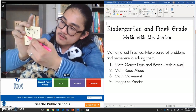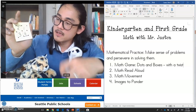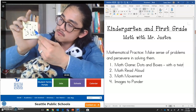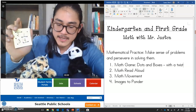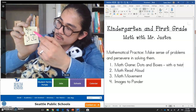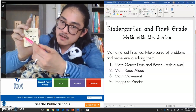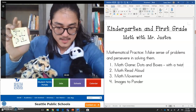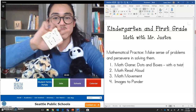What if I make a line right here? No box yet, no squares yet. Panda's turn. Right there. Not quite a square yet. Cheetah's turn. Let's see, Cheetah, where are you going to go? Cheetah, what if you make this line right there? Ooh, I think Panda's going to make a move. Panda is making sense of the problem and persevering in solving it.